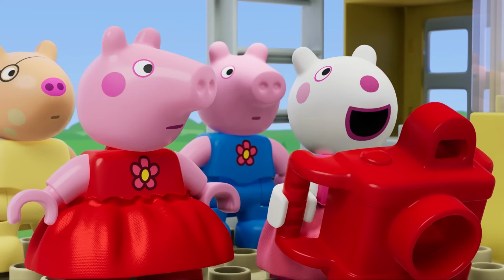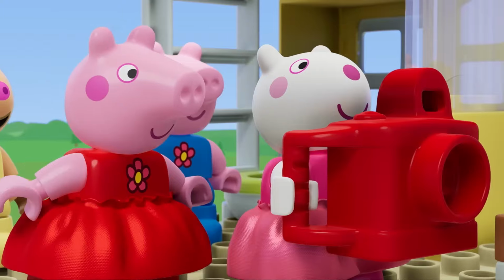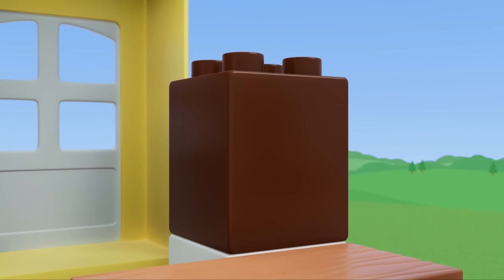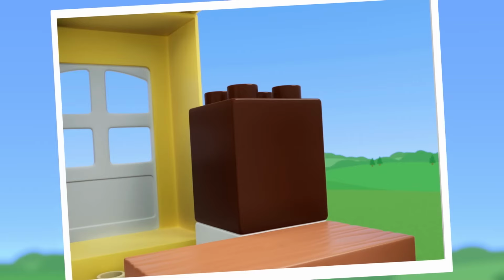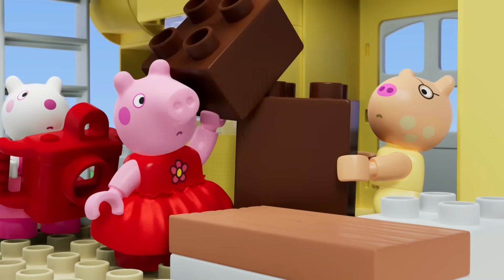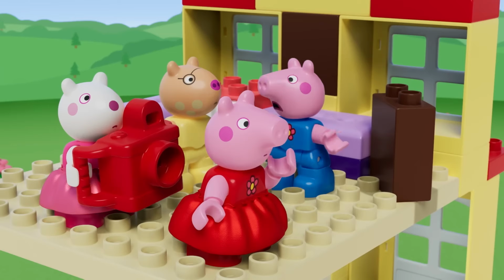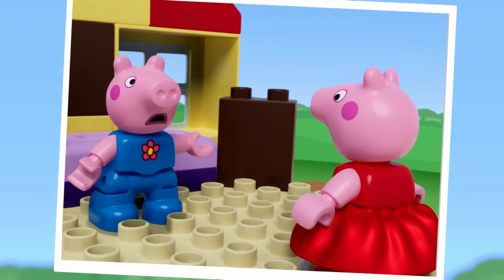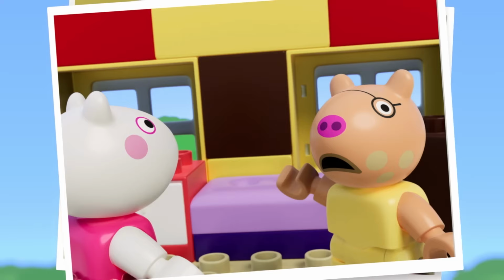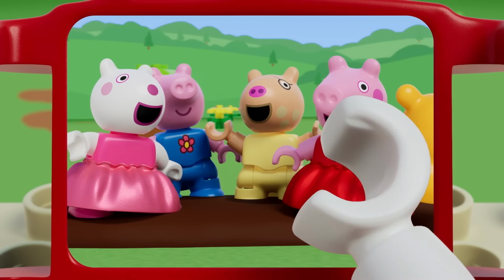Don't worry, we'll solve the mystery with this. Look! More mud! And over there... Come on! Peppa and her friends take pictures of all the mud around the house as they look for clues. But the answer to the mystery is in the pictures they took with their toys.